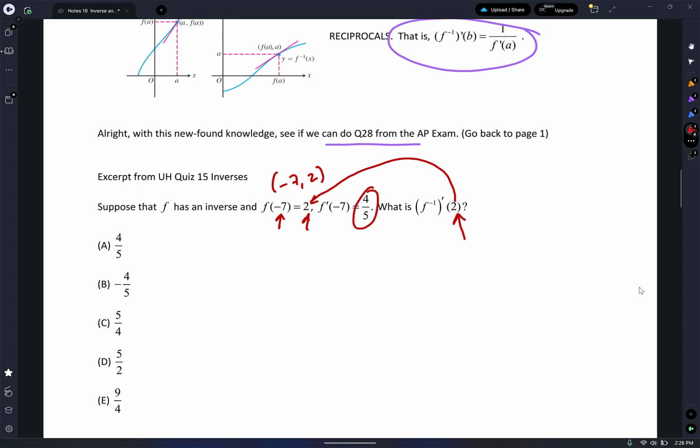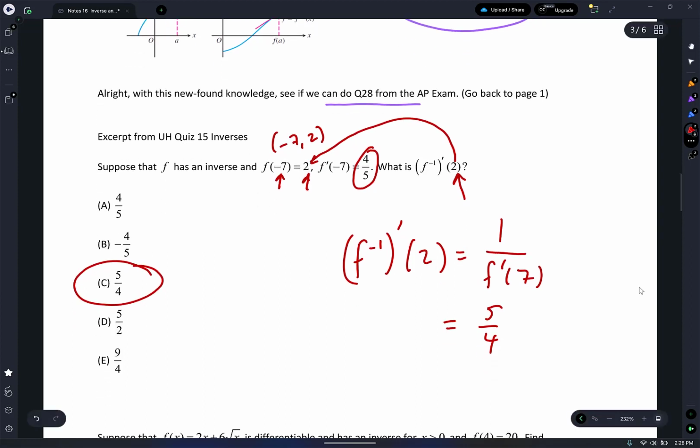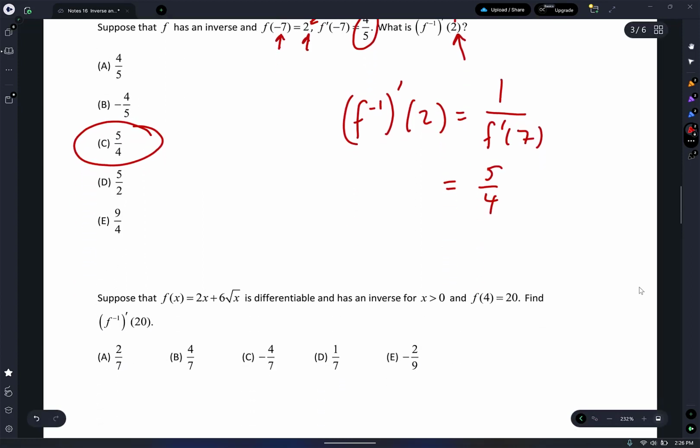f prime of -7 is 4/5. Now what do I do to that 4/5? I just, not inverse, just take the reciprocal. So here's my notation. This evaluated at 2 is nothing more than 1 over f prime of -7. That's all it means. And you already told me that f prime of -7 is 4/5. So 1 over 4/5, that just means take the reciprocal. So 5 over 4. Does that make sense? Okay, we're going to do one more together, and then we're going to see if you can get question 28 correct.